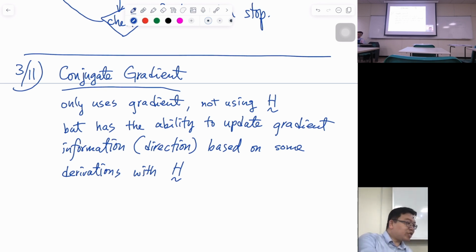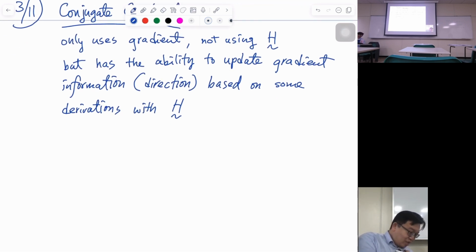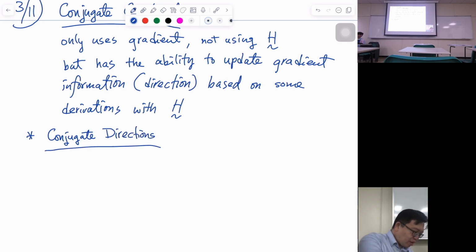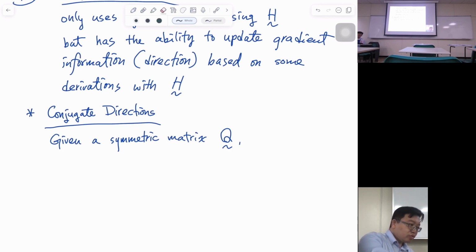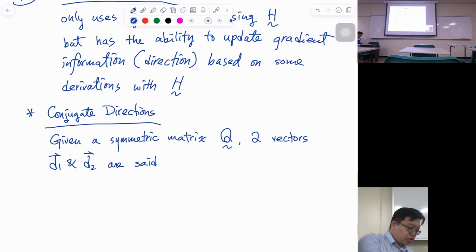Okay. Before we start, we need to know something called the conjugate directions. Okay, so what is it? We're going to provide you a symmetric matrix, so-called a Q matrix, and also two vectors. Over here, I'm going to name them D1 and D2, and they are Q orthogonal.